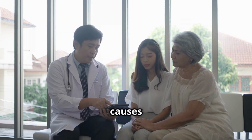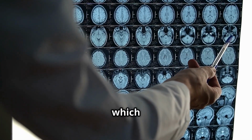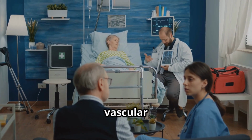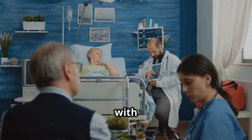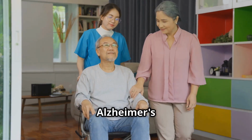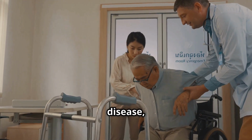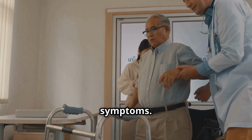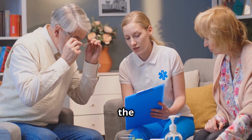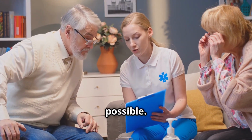Let's talk about what causes those dementia symptoms. One of the most common culprits is Alzheimer's disease, which damages brain cells and affects communication within the brain. Another common cause is vascular dementia, often linked to problems with blood flow to the brain, like after a stroke. But remember, it's not just Alzheimer's or strokes. Other conditions, like Parkinson's disease or Huntington's disease, can also lead to dementia symptoms. The important thing is to figure out what's causing the changes in each person so doctors can create the best plan possible.